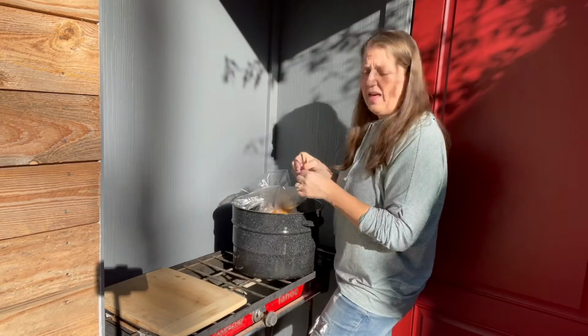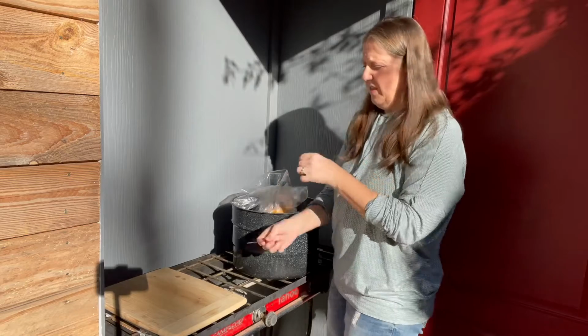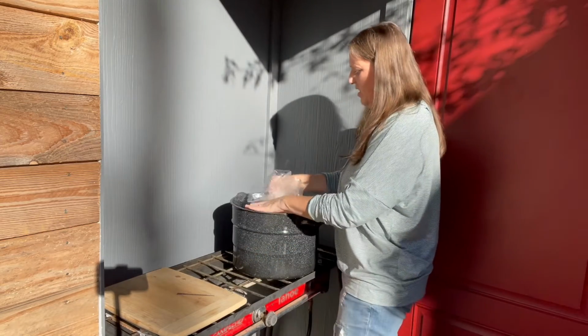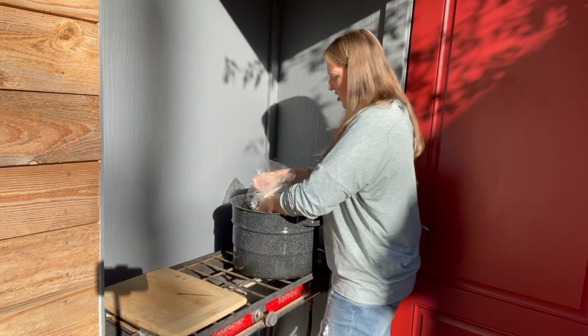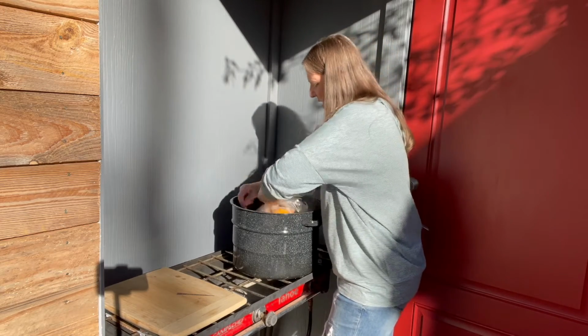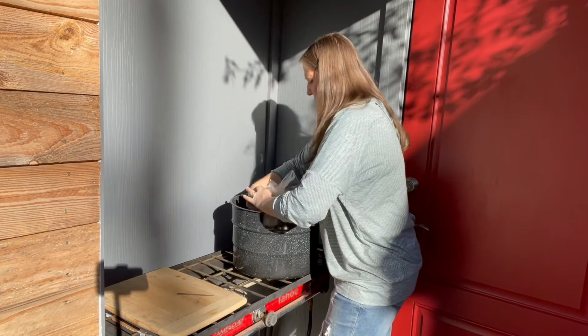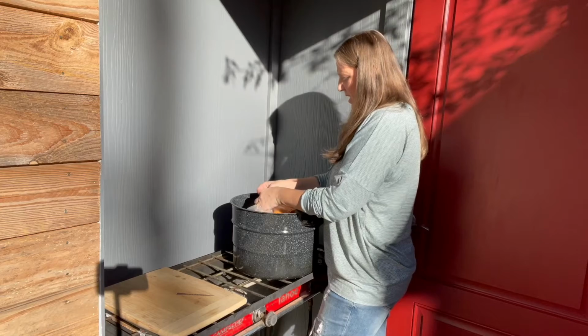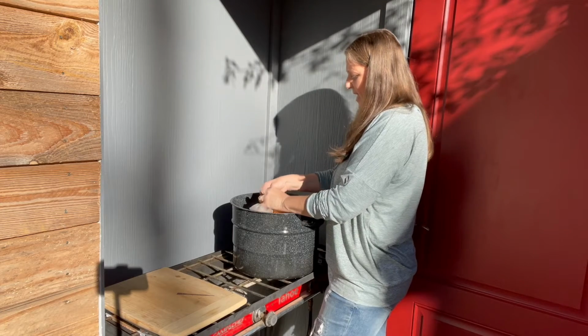The box of these roasting bags comes with these little zip ties. Like I was saying, just squeeze all the air out of the bag, put a zip tie around it, and pull it tight.